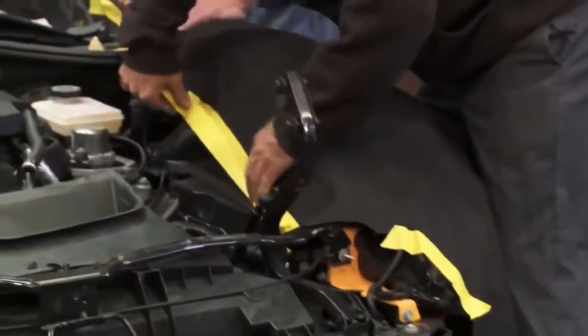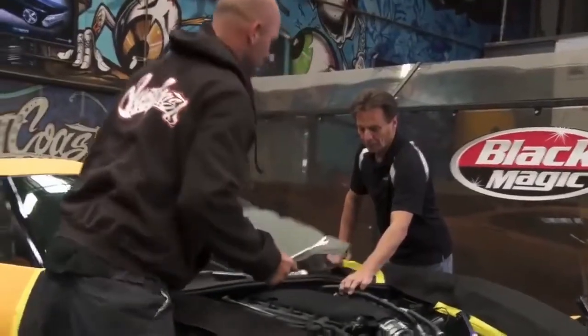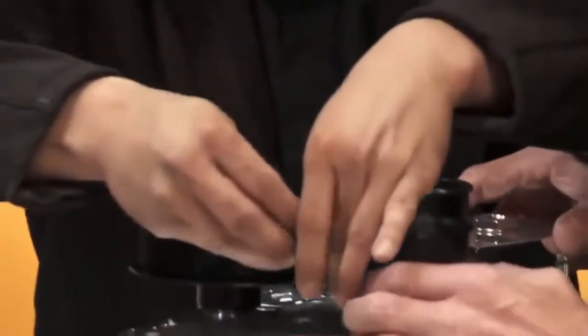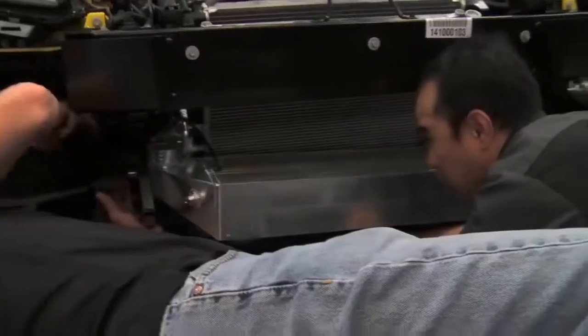We don't want to damage anything, so we'll be real careful, cover everything up. Once we've got that taken care of, we'll pull off the engine covers, the airbox, all the normal stuff, and then we'll start installing the new Pro Charger. Take the head unit and bolt it onto the mounting plate, trim the engine covers a little bit, install an intercooler, and pretty much bolt it back up.